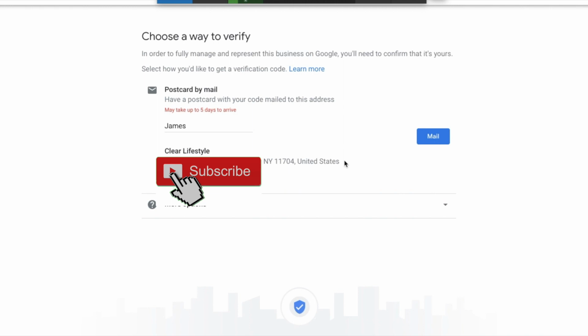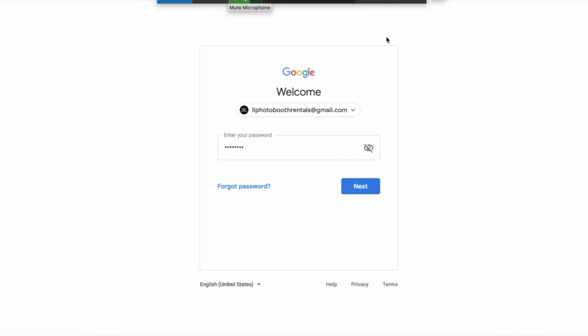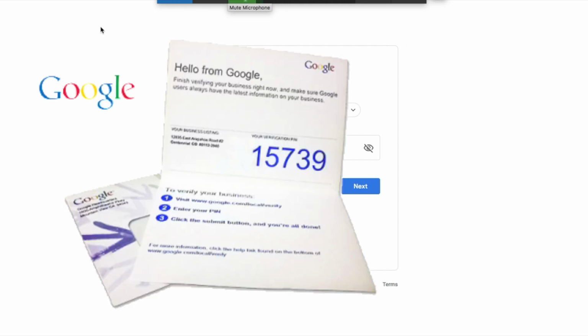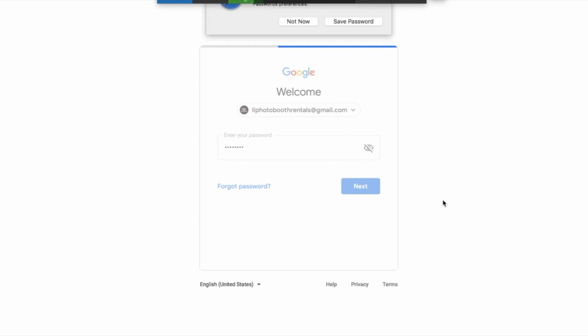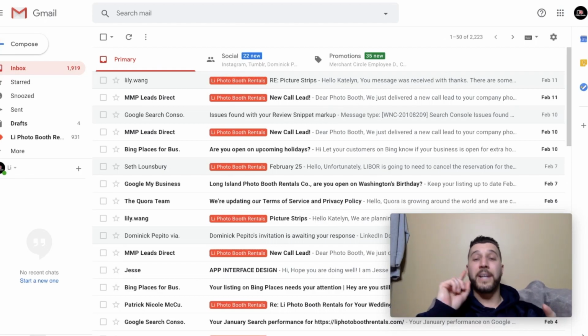It's from Google My Business. There is a verification code printed on the postcard, and then you're going to punch that verification code in when you log back into this Gmail to verify the listing. So once you get your postcard in the mail, when you open it, it's going to look like this, and you'll have a code just like that. You want to log back into the Gmail that you ended up setting this up with, and I'm going to log into Gmail. Okay, so once you click mail and you send that postcard out, within 5 days you get a postcard.